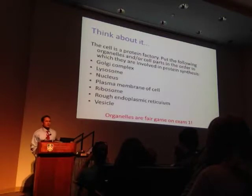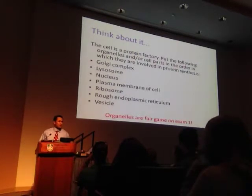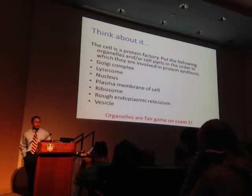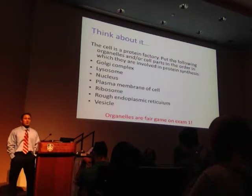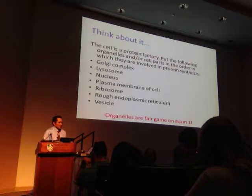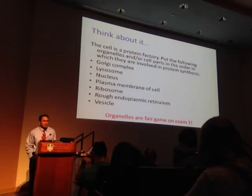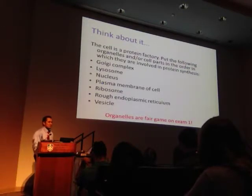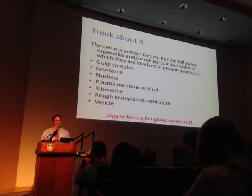All right, we're starting with the nucleus. What's the next structure? Where does it go? Ribosome. From the ribosome, where does it go? To the rough ER. From the rough ER, where does it go? You need a vesicle to get it there. So a vesicle, then to the Golgi. Okay, then a secondary vesicle system is the lysosome that sends it to the plasma membrane.